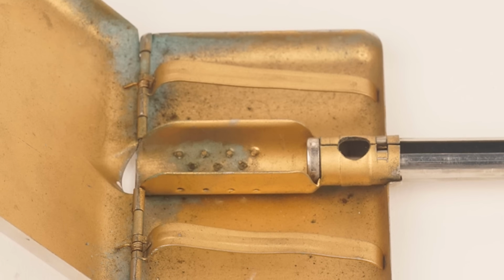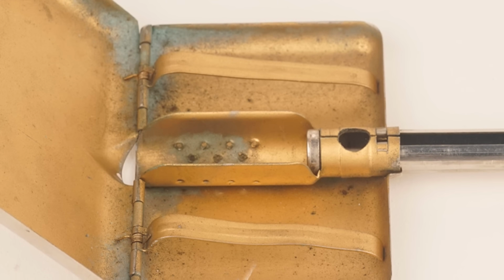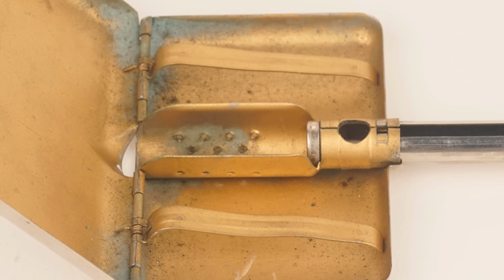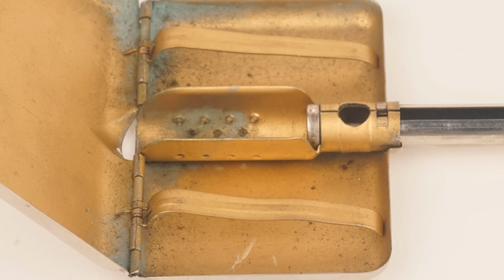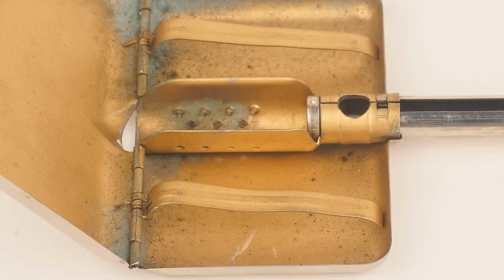The box is locked shut when the plunger is pushed in, and pulling it out opens the box, revealing 2 spring clips. There's also a recess in the middle with holes punched through it. Does anyone know what this could be or what it was used for?